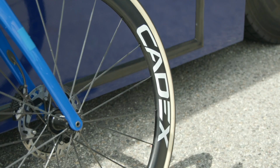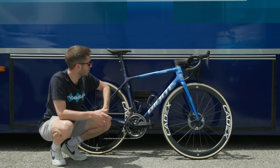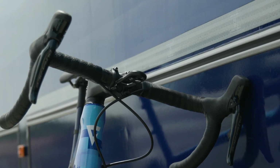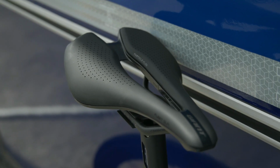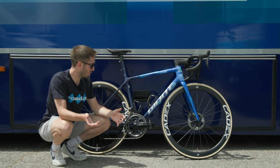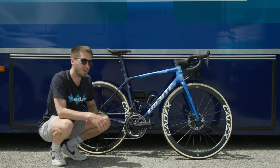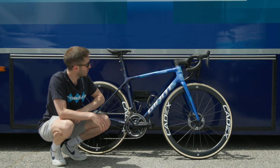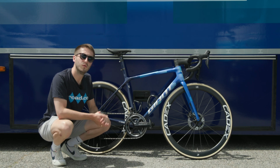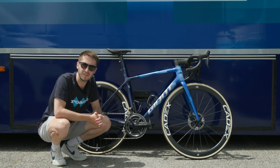Now, the Cadex wheels, if you didn't know, are a Giant in-house brand. That means that they produce them, and Giant also produces the bar, the stem, the saddle up here. They also do the tape. So really, all we've got going on here in terms of brands is Shimano for the gearing, we've got Giant for everything else, and then we've got Vittoria for the tyres. So three brands on one bike is not a lot these days.